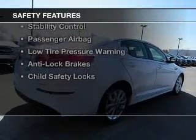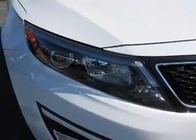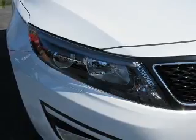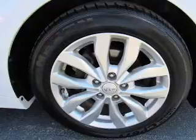Safety was made a priority with these features: side airbags, brake assist, traction control, stability control, a passenger airbag, low tire pressure warning, anti-lock brakes, child safety locks.